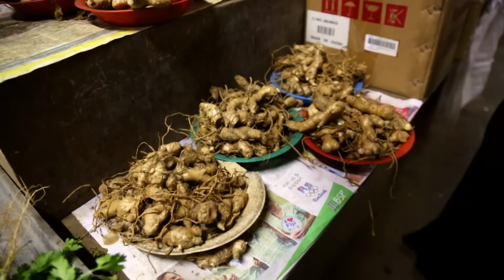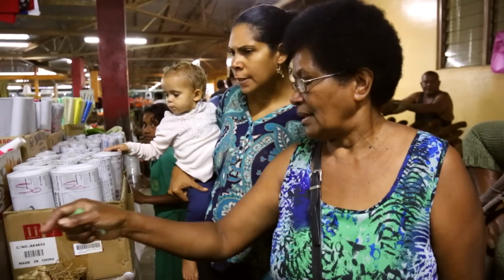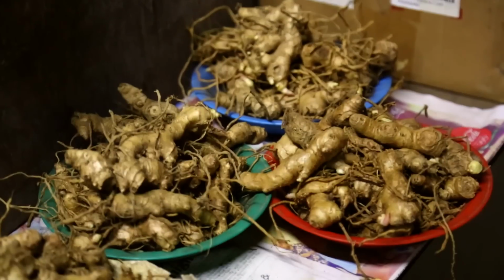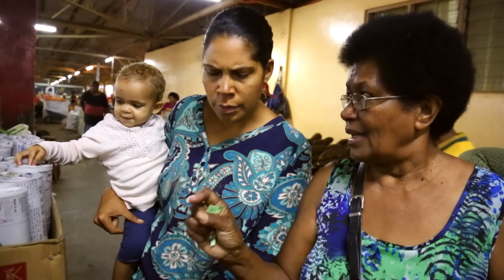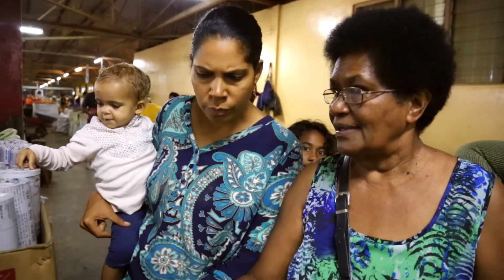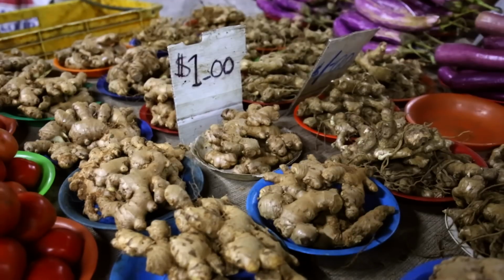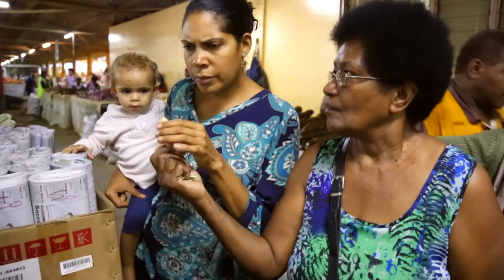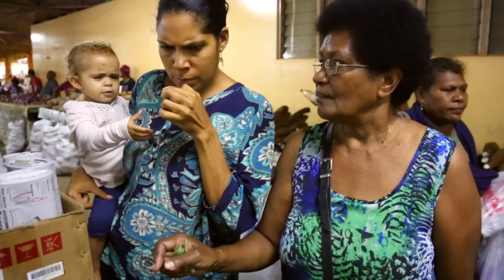Lai lai. We call this lai lai. This is just a ginger family. It's ginger for cooking, but this ginger is for medicine. So this is a good medicine for diabetes. When you got high sugar, when you take this, it lowers down your sugar. Lai lai. That's lai lai, but this is ginger, different smell. Yeah. Ginger is different. This one, but they all same family.